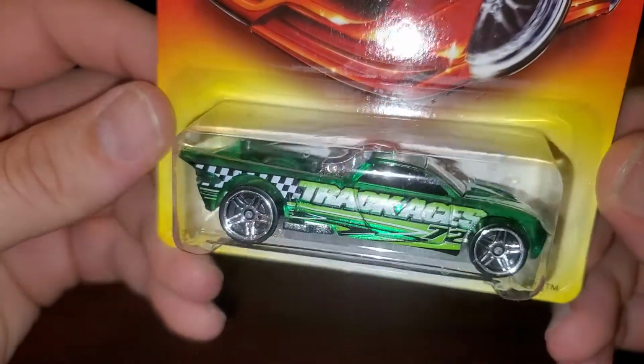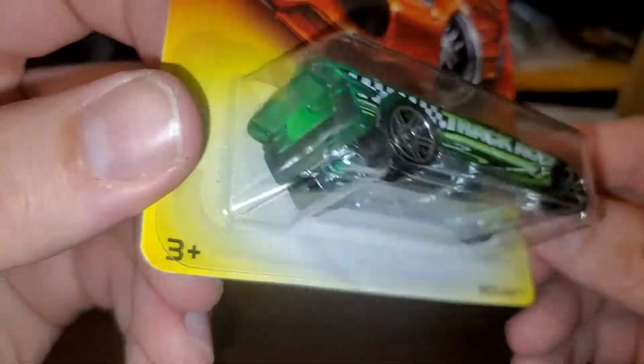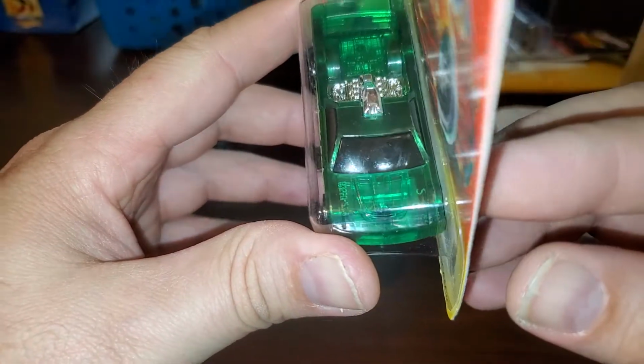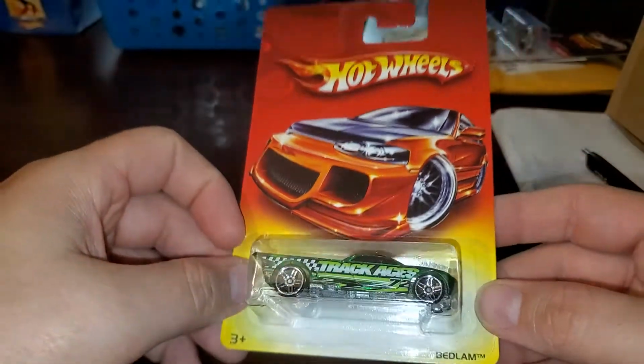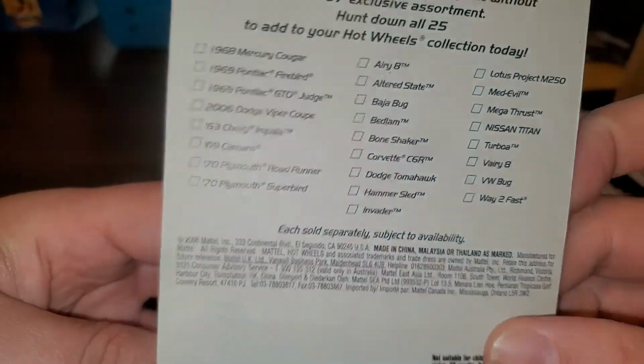Next we have the Bedlam. It's Track Aces, looks kind of clear, like a green clear. Metal base. I just thought it was neat. It was a car, so I grabbed it up. I don't know why. I just do what I do. You know how I do what I do. Alright, next.